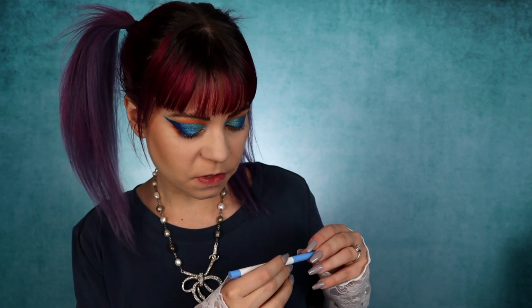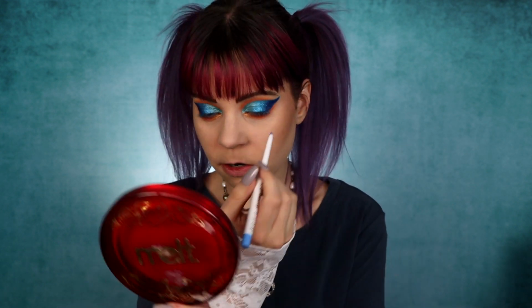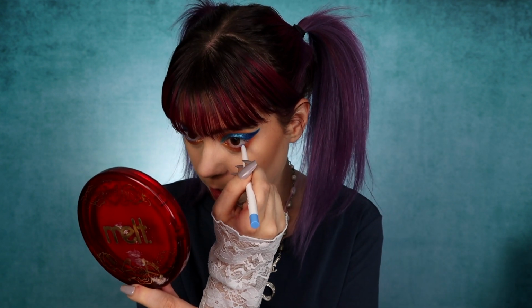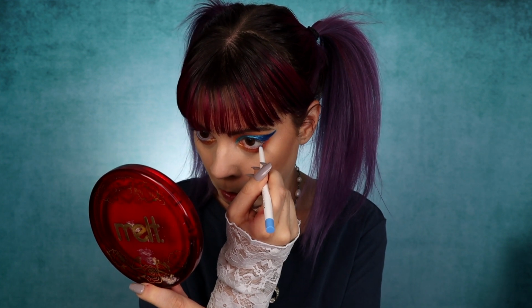For my waterline, I want to try to use this one because it is beautiful. This is the shade 09. It's just a really, really pretty blue color. I will say these are definitely not the creamiest eyeliners that I've ever tried. I'm having a bit of a hard time just getting this into my waterline here. So I definitely got it in there after a little bit of work, but I'm going to go ahead and finish off and we can come back and I will do some blush and highlighter as well.